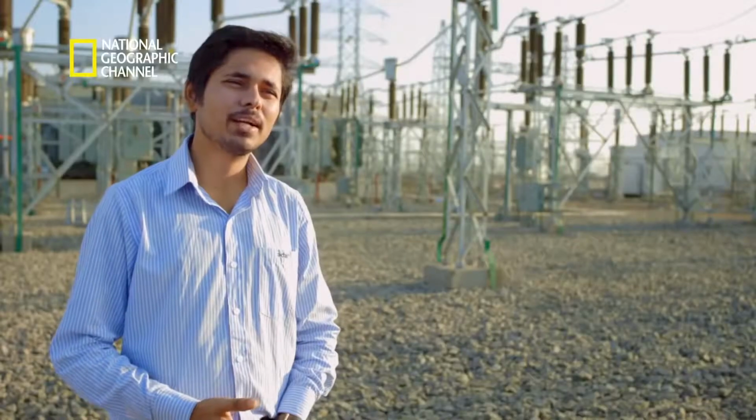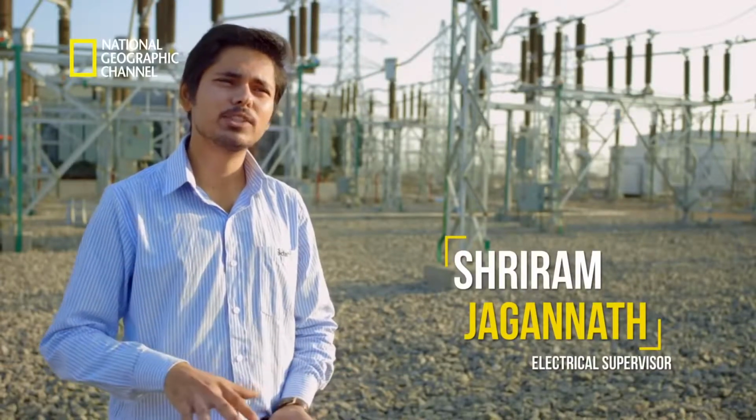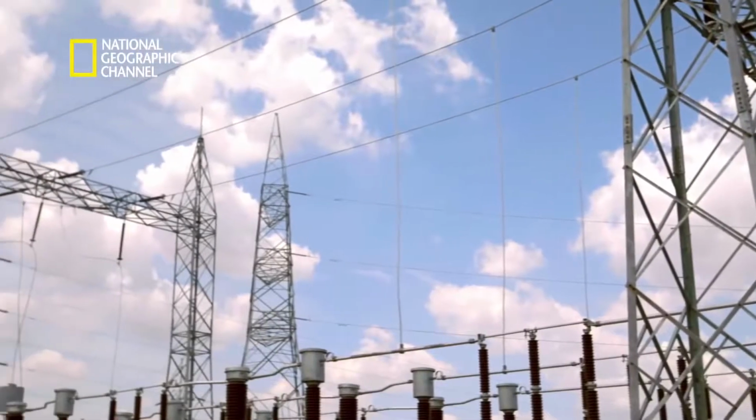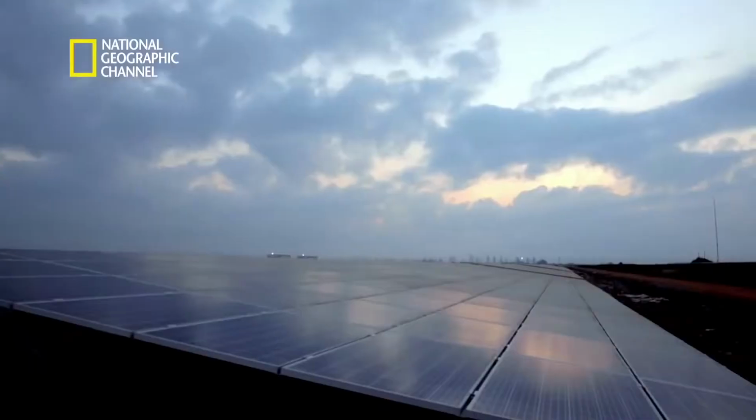So typically in a power plant, the output depends on the radiation level on a given day. This project is spread over an area of 2,500 acres. So it might so happen that one small part of this area has a cloud cover. So generation in that part might be affected momentarily.